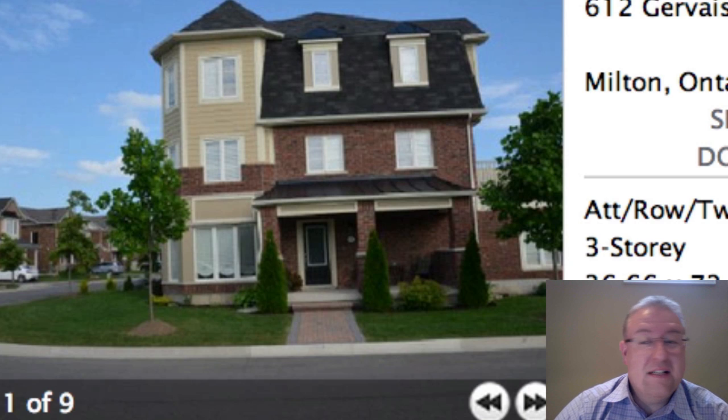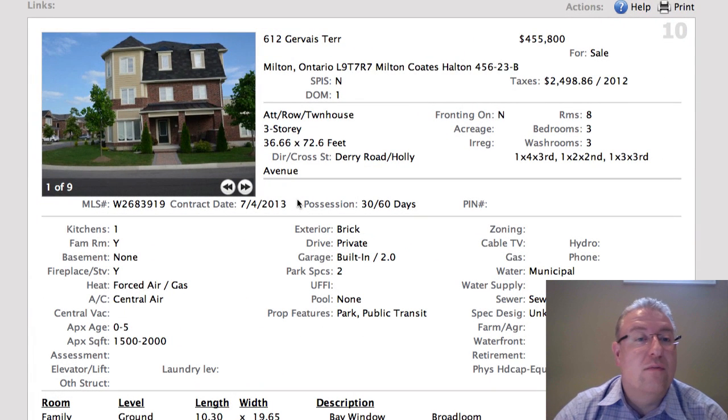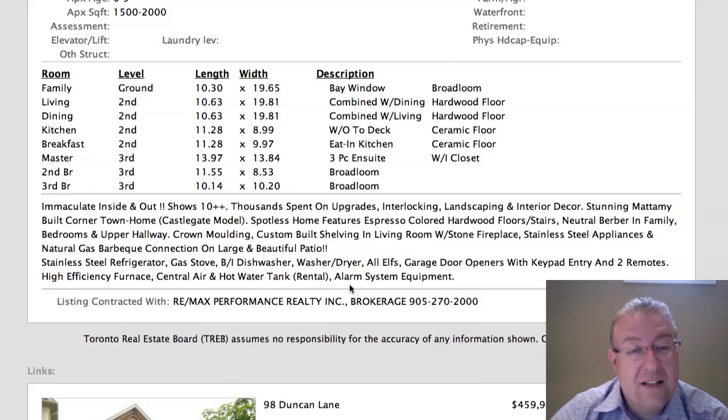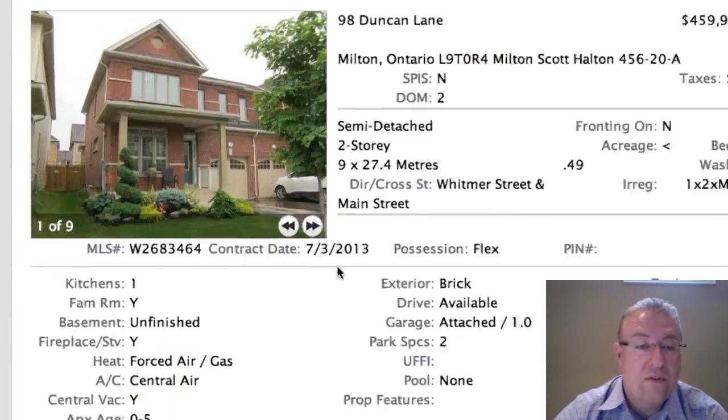This one really is listed for around the same price as a detached home larger than this one. I mean, you can find the detached versions with the double garage in the back, patio above, 2,200 square feet for around $450,000. So it would certainly break the record for the townhouses for this style of home, the Main Street town. So Duncan Lane is $459,900.